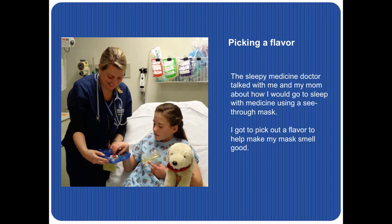The sleepy medicine doctor talked with me and my mom about how I would go to sleep with medicine using a see-through mask. I got to pick out a flavor to help make my mask smell good.